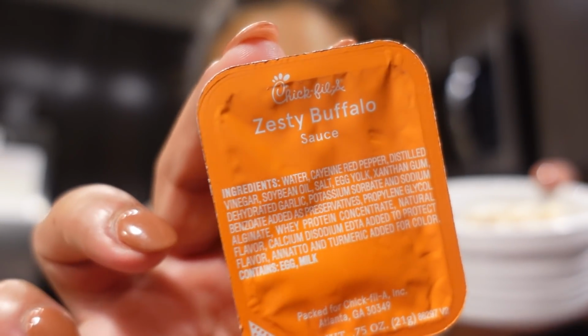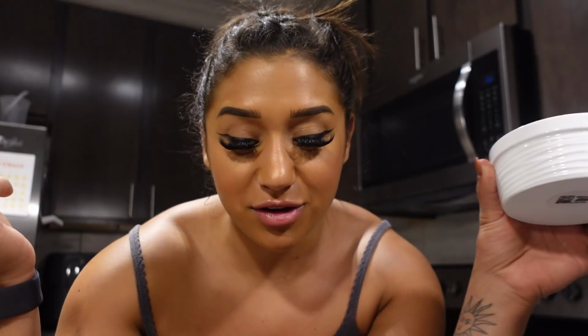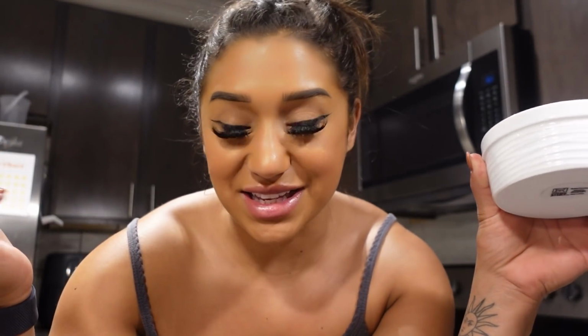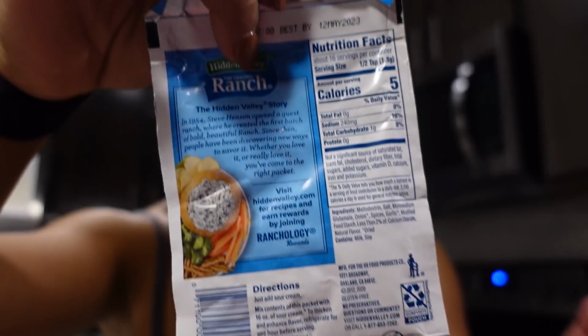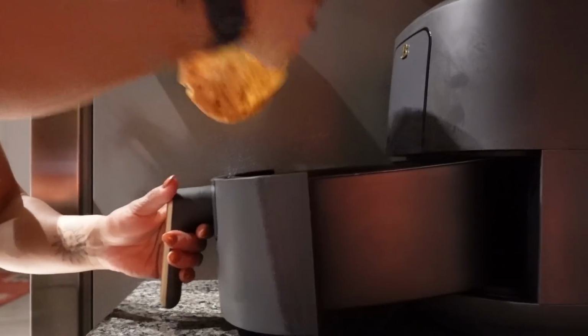And I didn't have any buffalo, but I had Chick-fil-A buffalo sauce. This is literally how I create recipes. I kind of just wing it and see how it tastes. So I'm gonna do a buffalo ranch, and then I'm gonna add some of the ranch seasoning to it as well. I'm gonna put this in the air fryer first.